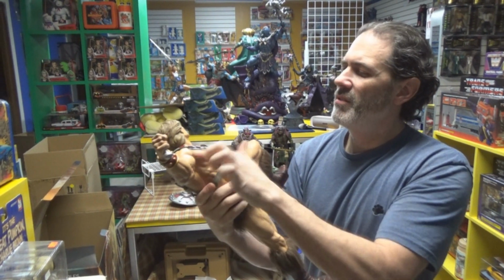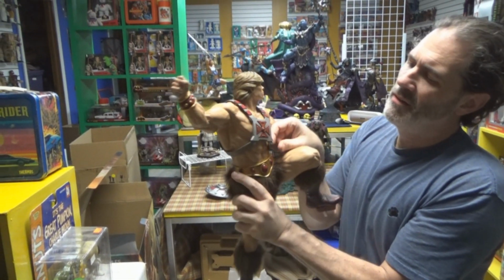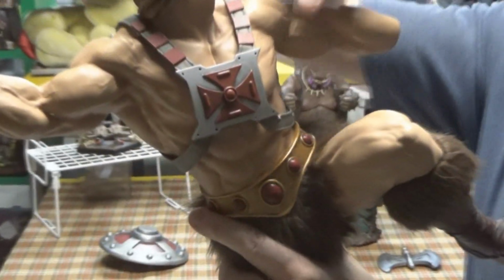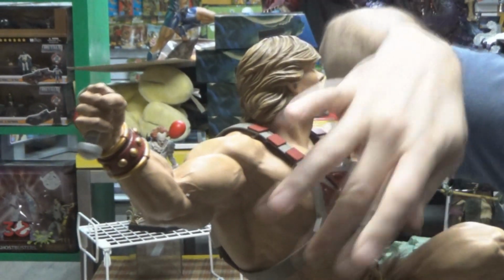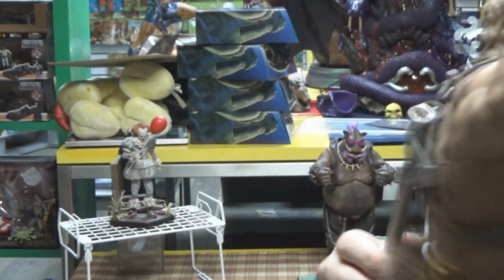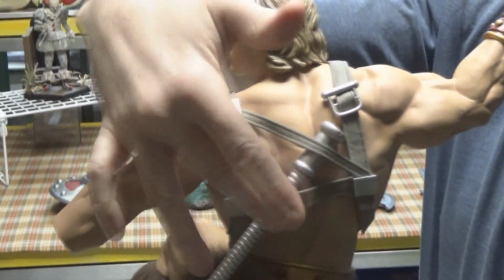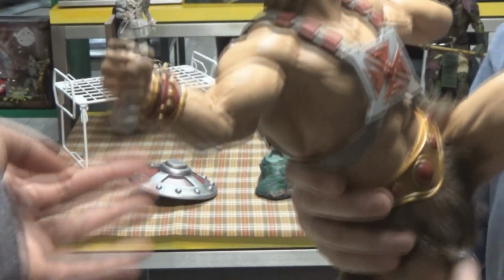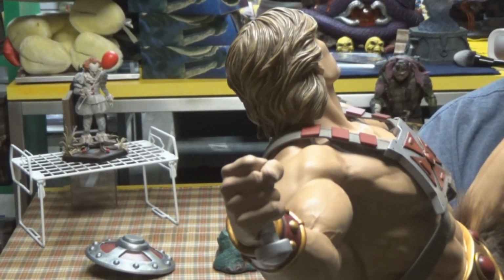His baldric there. It's a weird bend in it right here. Does that move? The center of the baldric is attached, but the straps are fabric. That's kind of weird. And the handle, that's weird too. I guess it doesn't come off. The handle is attached. I guess the axe goes on that. And the sword goes in there because he's holding the hilt.